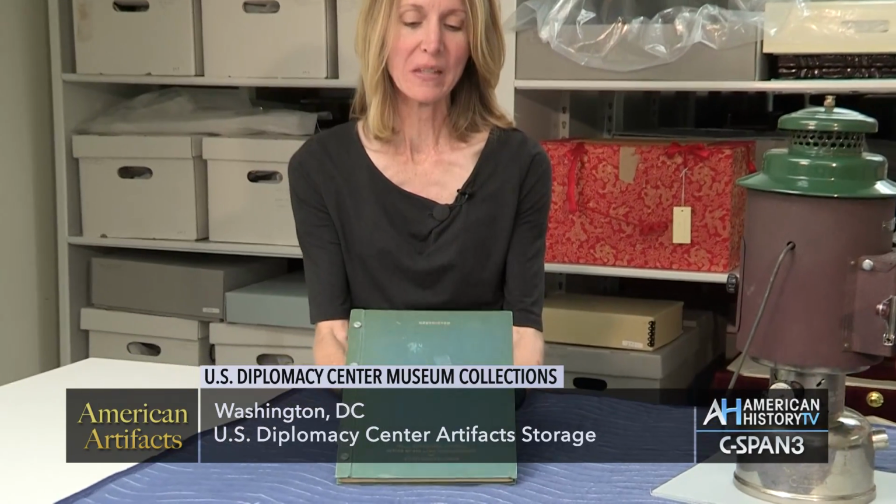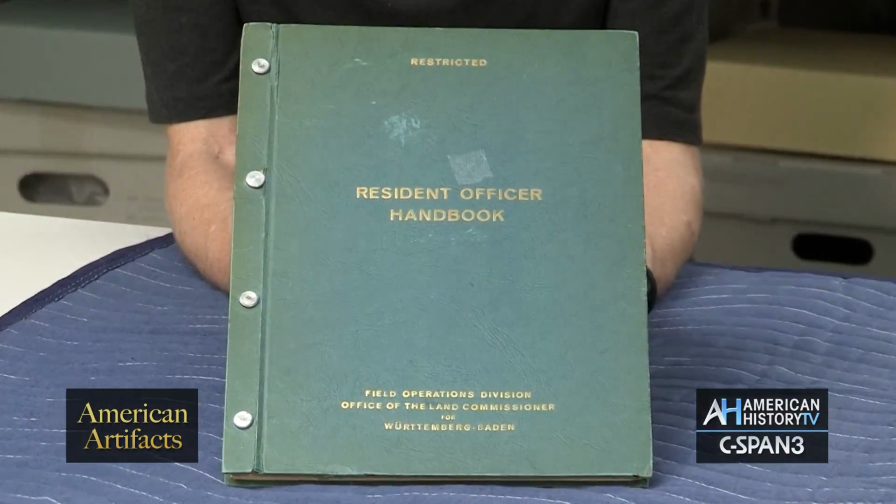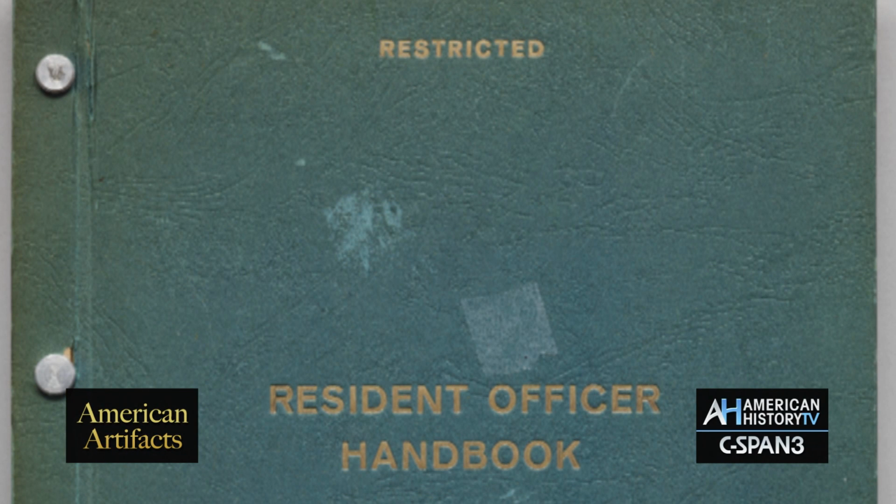Every good government job has a handbook, right? Yes, right. And so this is called a Resident Officer Handbook. And it was used by a unique class of newly minted Foreign Service officers in 1950.